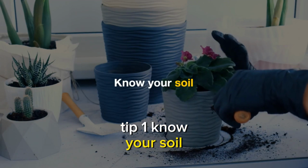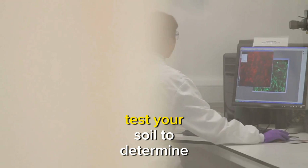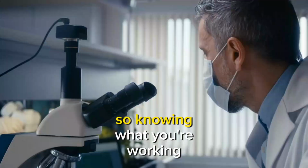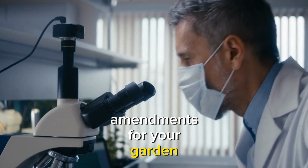Tip 1. Know your soil. Understanding your soil is key to successful gardening. Test your soil to determine its pH level and composition. Different plants thrive in different soil types, so knowing what you're working with will help you choose the right plants and amendments for your garden.